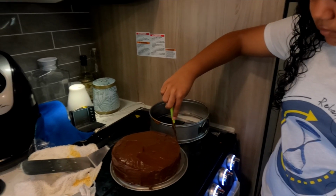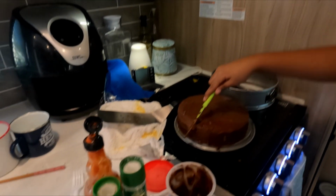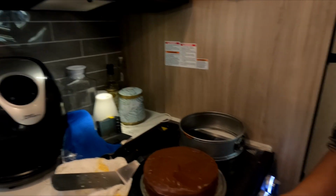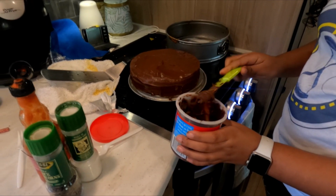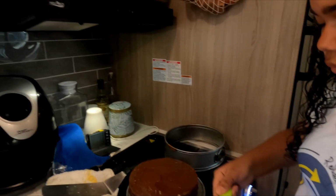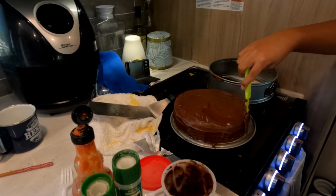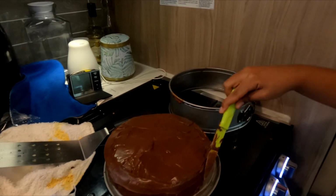So for those of you that did not know this, my daughter loves to bake, and she typically makes stuff from scratch, but here in the camper we're just making it easy, right? Mm-hmm. But one thing that I don't like about her cooking is she is so messy.